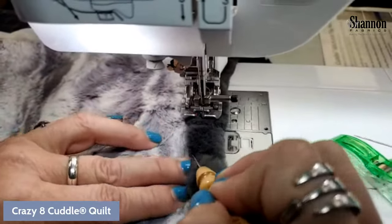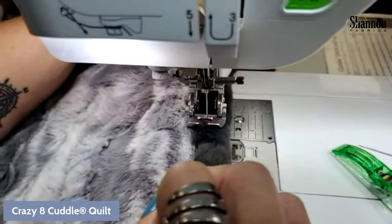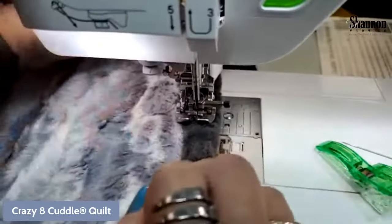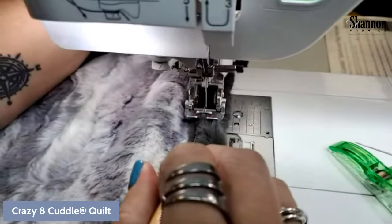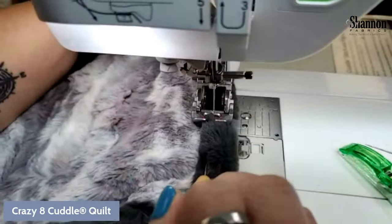And you can see I just do a little at a time, get it to go. So this is the part that's kind of meditative. Don't rush it. It's really where things can go a little sideways on you, and it's not fun to take out. So take your time with it. You can do it from the back as well. And I'll show you why I choose to do it this way.